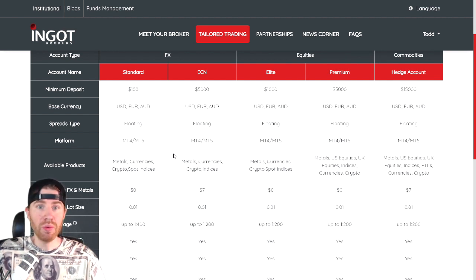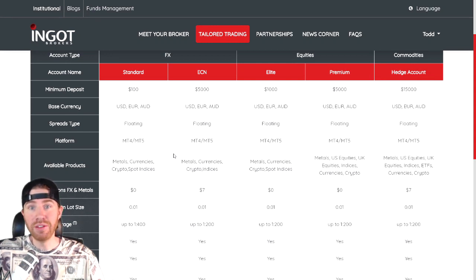Now I also want to give full disclosure about scalping. Because INGOT Brokers is a completely regulated broker, there are going to be some rules about what we can do when it comes to scalping. And one of those rules is we cannot open a trade and close it within 10 minutes of actually opening the trade. However, let's say you set a stop loss and right away your stop loss is hit within 10 minutes. Well, that's just going to be a regular loss and it's not going to be counted as an actual scalp attempt.